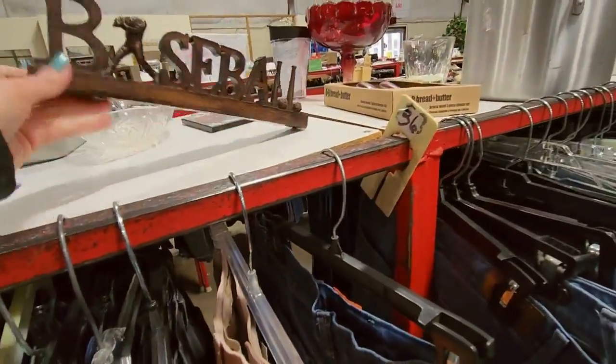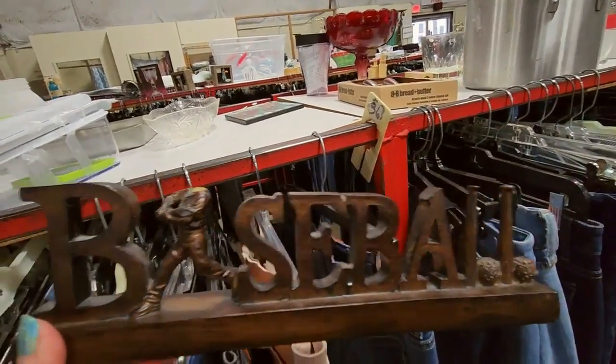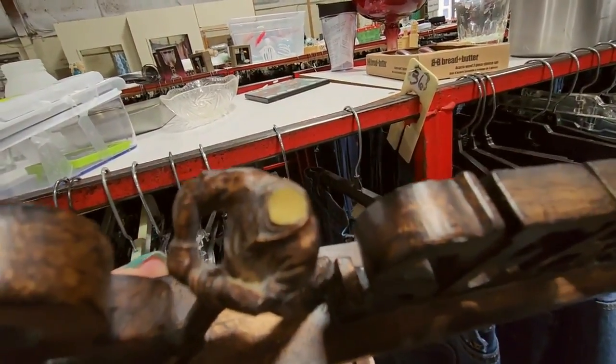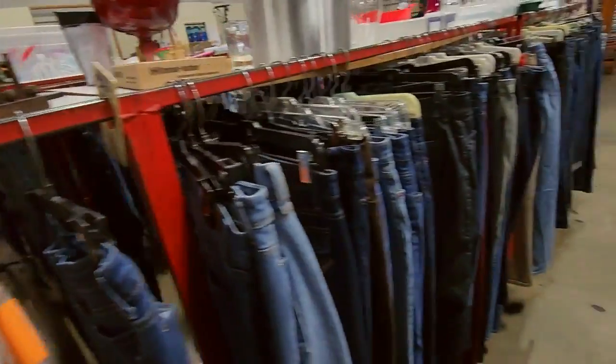I felt bad for this thing. Look, his head was knocked off. The baseball player. He lost his head. Got hit by a ball.